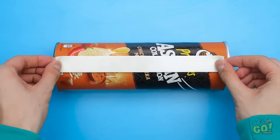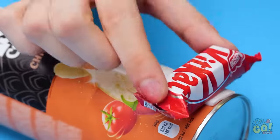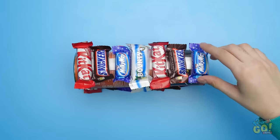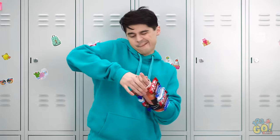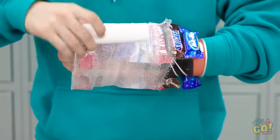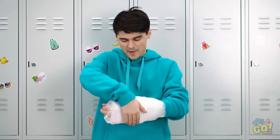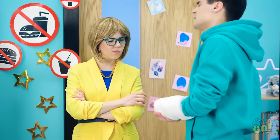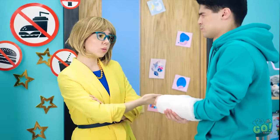Okay, I'll take my Pringles can and put tape on it. Perfect. Now to add the candy. As many as I can fit on the tape. Excellent. I'll do it on both sides, too. Okay, I really hope this works. Into the can, my hand goes. The gauze is the most important part. Just gotta keep wrapping it around my arm. All right, it looks pretty convincing. Ow, I hurt my arm in gym class. Let me just see here. Oh, right. Ow, my arm. Oh, you poor dear, go on in.